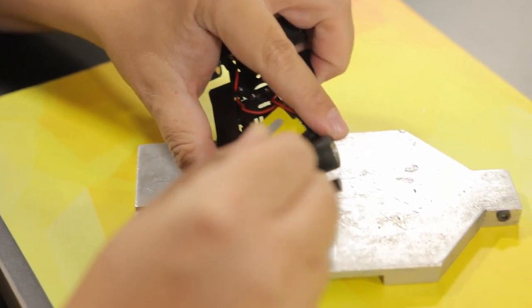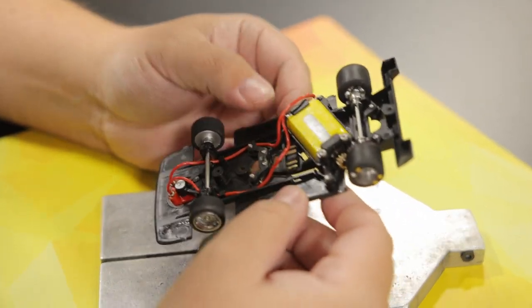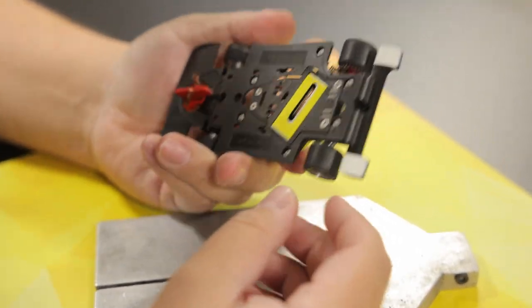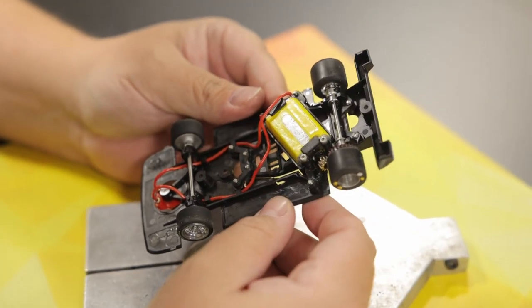There we go. And here you have the race winner and record holder car for the Group 5 series. Rick Jocham's car. Thank you very much, Rick, for letting me show your setup.